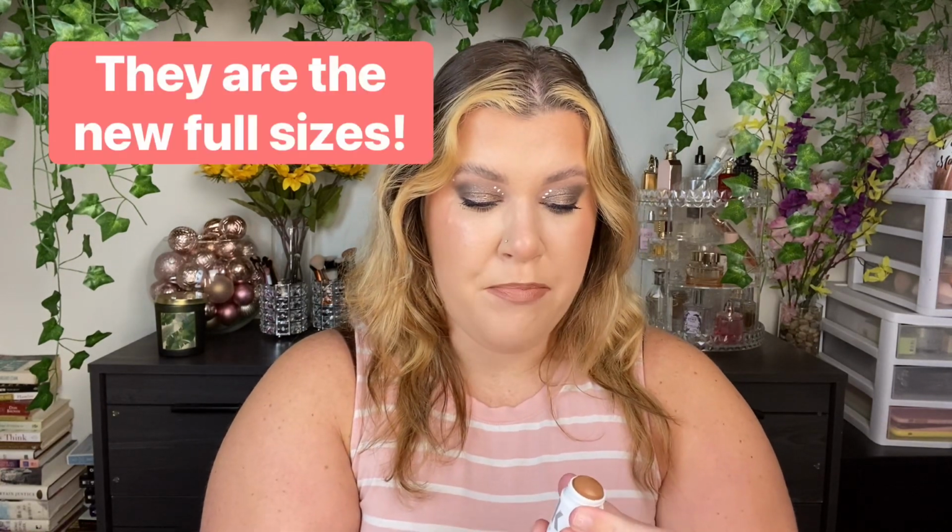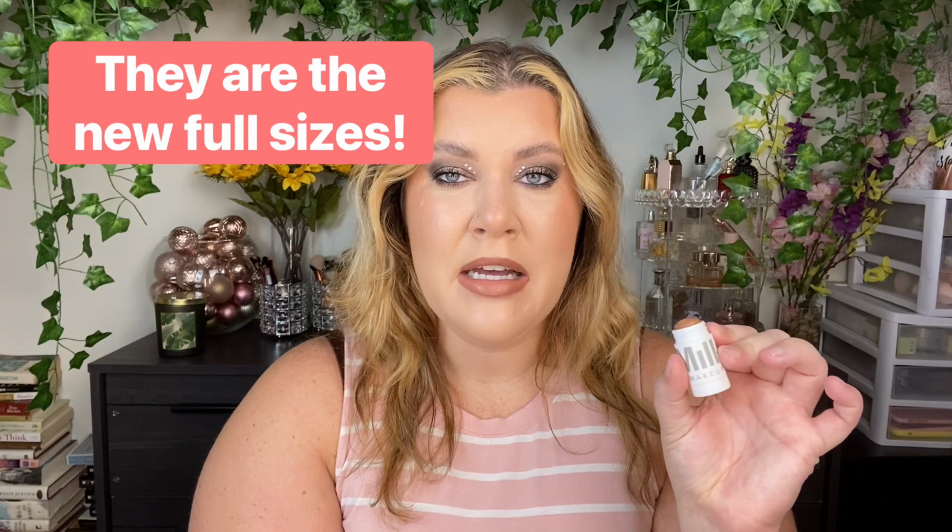And you guys, I'm pretty sure that these are now the full sizes of the Milk Makeup bronzers. I need to get on and look. I'll post it up here. It looks like the size of the mini, but I'm pretty sure that these are the new full sizes because this was $21. This tiny little thing. So how much product is in it? 0.19 ounces, 5.7 grams. I'll have to compare it with some of my others because maybe there is a lot of product in it and it would be really good for traveling. But I need to look and compare.